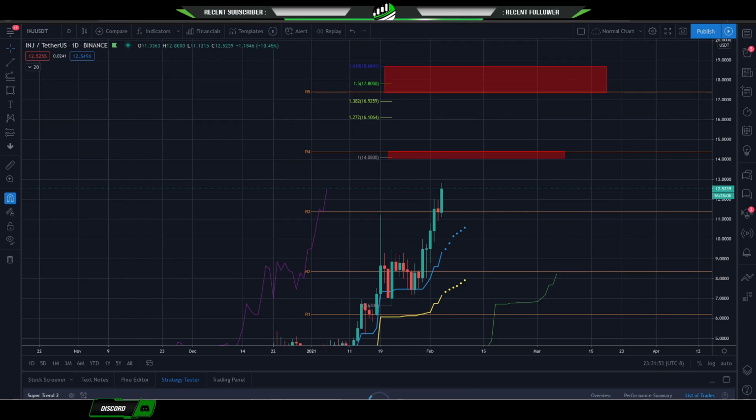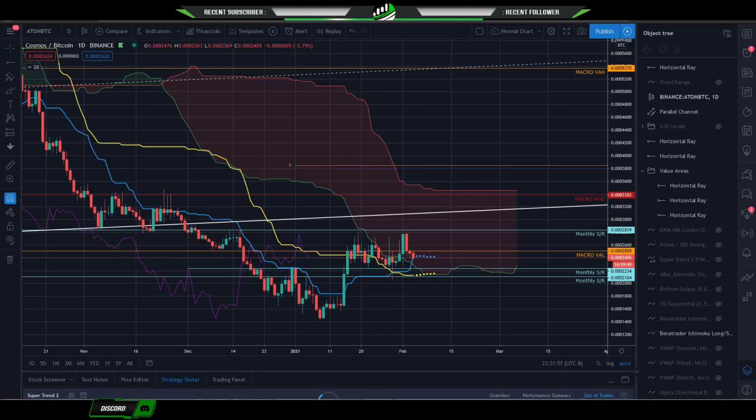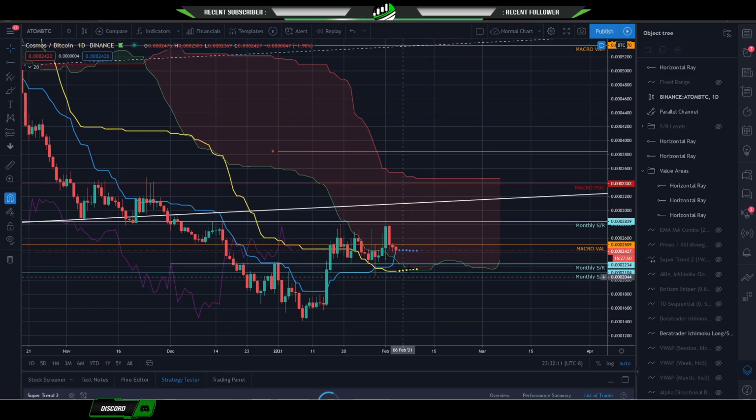So the last one is an interesting one, and it's not a USDT pairing, it's a Bitcoin pairing. So this is Atom. And I chose Atom because there's an interesting setup that I want to talk about really briefly. This is your edge to edge setup for Ichimoku. So basically price enters the cloud, and you have your bullish TK cross right here. So your Tenkan bullishly crosses your Kijun.